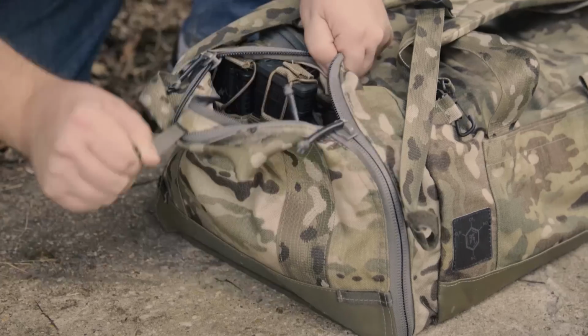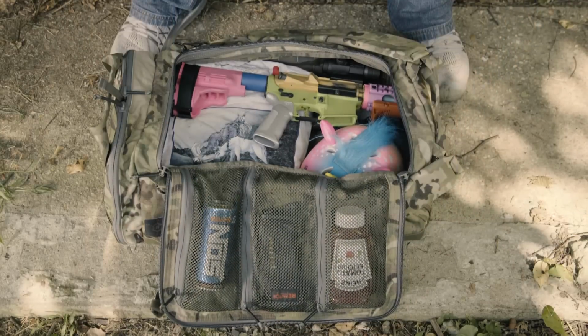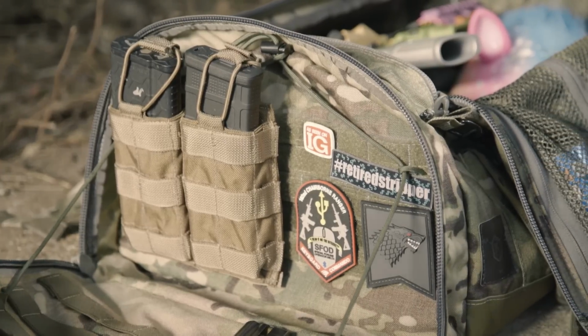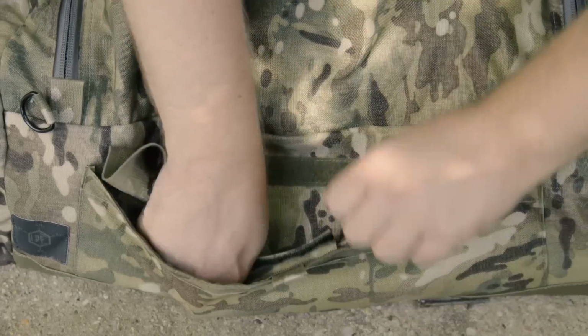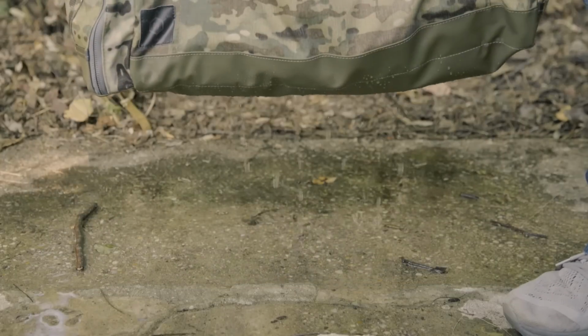A quick access fight pocket, an RFID blocking pocket, a wide opening main compartment, 7 mesh pockets on the inside, tons of MOLLE and Velcro for attaching gear, removable backpack straps, concealable duffel straps, 1000D Cordura exterior, and a waterproof bottom. Whew! Now, what does all that mean to you?